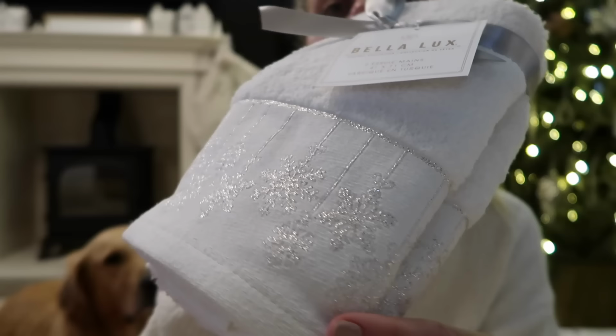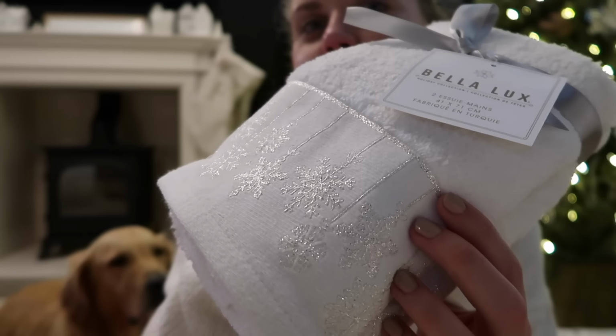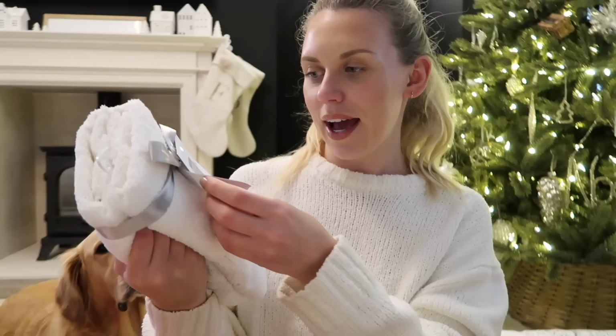I also got a couple of hand towels. These I'm going to pop in, well, I'm going to pop one of these in our downstairs loo. They're nice kind of glitzy champagne-y coloured, more champagne-y? No, they're silver. Silver snowflakes, dangling snowflakes from Bellalux. And these were $9.99.